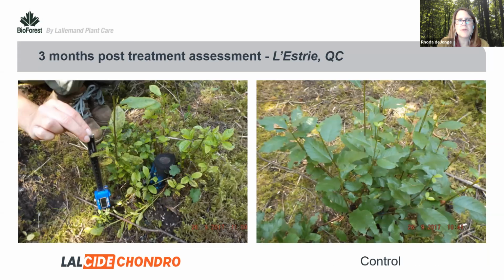So let's talk about this cut stump trial in La Street, Quebec. This is just 3 months after we've gone in and cut the stumps and either let them be or painted them with chondro, like you saw in the little video clip. Already after 3 months, even though you see the suckers coming up on the left side, all of those leaves are very small and are already showing signs of the Chondrostereum purpureum developing silverleaf disease. Whereas on the right, they're incredibly healthy and are forming their nice little buckthorn bush like you expect to see after you cut. I just want to point out that on the Lalcide Chondro stump, there's some blue staining, and that's just from our spray paint marker in the trial to track those.